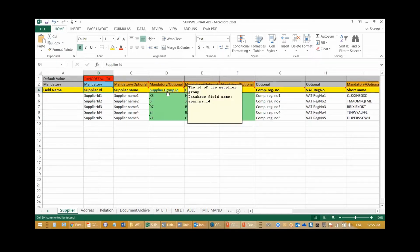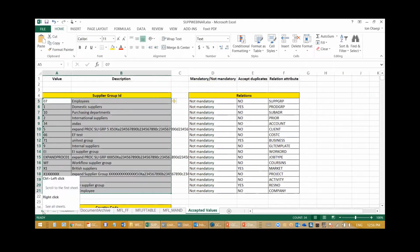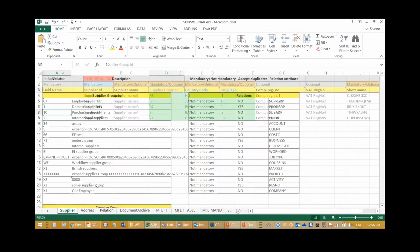And for those fields that come in blue color and have a link here, we will be able to click on them. If I click on supplier group, I come to the accepted values tab, the one we said to create during the design phase, and we will have here all the supplier groups that Unit4 Business World will allow me to enter, which are the ones that I previously have set up in my database, of course. So for example, I see that 07 or 10 are valid values.